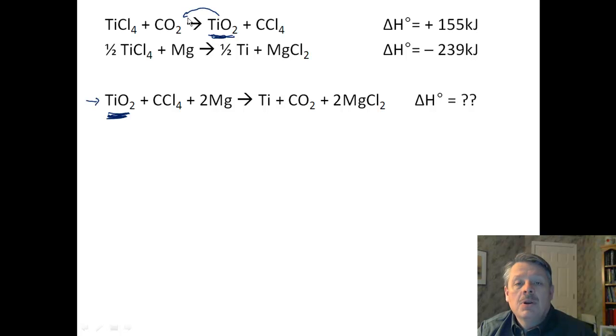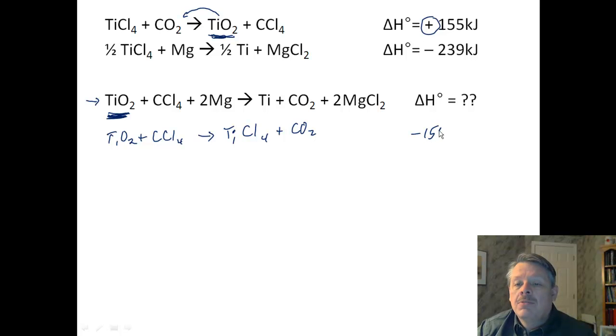I have to put it on the other side, which means I have to change my delta H and make it negative. So let me rewrite that equation as TiO2 plus CCl4 gives me TiCl4 plus CO2. And I have to change the sign so it's negative 155 kilojoules.